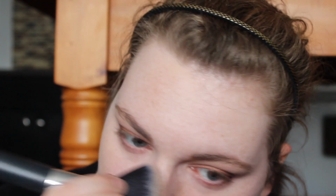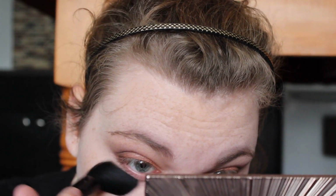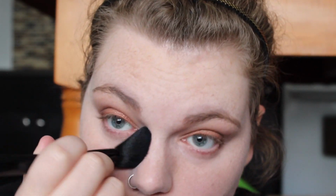So, this powder is definitely not completely matting out everything, even though it says it's a matte powder. I think the powder is matte, but I think what it is that the beauty balm is just so dewy and so shiny that the powder is kind of having a hard time completely matting that out. Yeah, so that definitely deepened up, which I don't love.